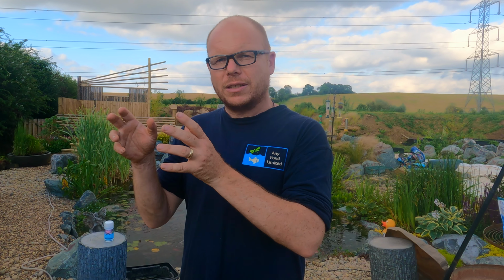So stop feeding the fish and see if they start eating the blanket weed, see if they start eating the algae. Now when they've got an algae diet, their colors become much more vivid. They actually add algae to fish food. Did you know that? Because spirulina is a real good color enhancer in commercial fish food.